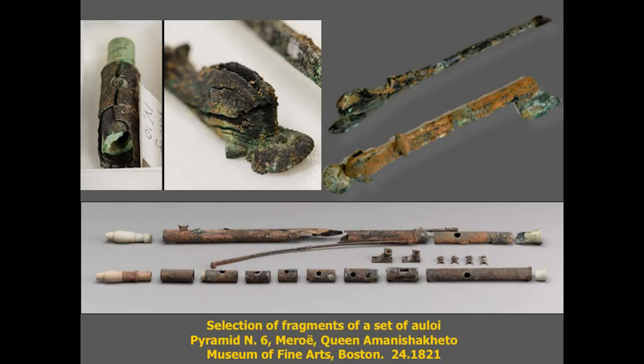Here, we see some of the fragments in further detail. On the top left, we see a cross-section of one fragment, which clearly shows the bone core tinted bluish-green by the corroded metal, with two thin sleeves of bronze. Next to it, we see a beautifully cast dolphin holding a scallop shell in its mouth. This was on top of a sliding mechanism.